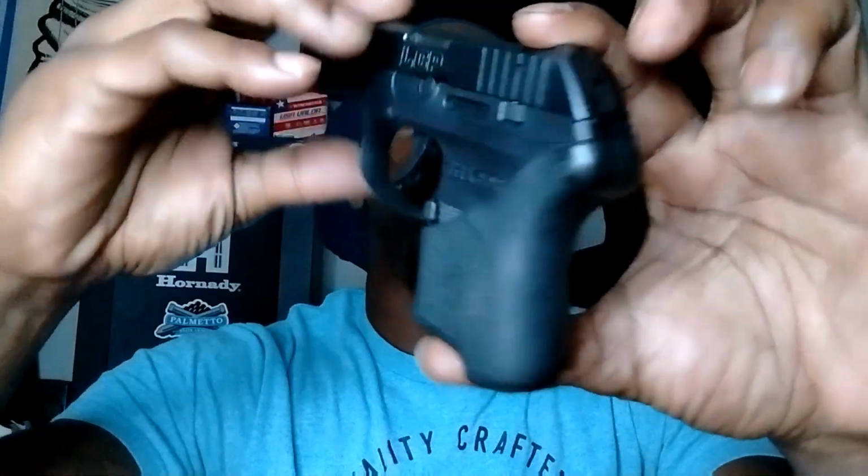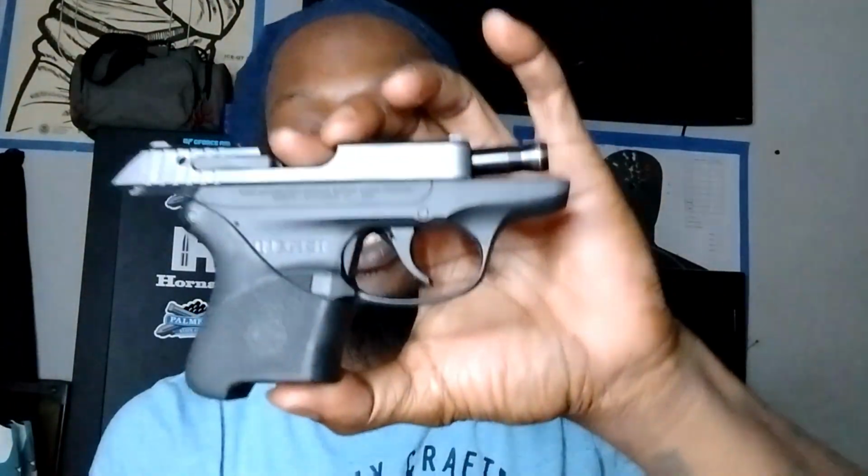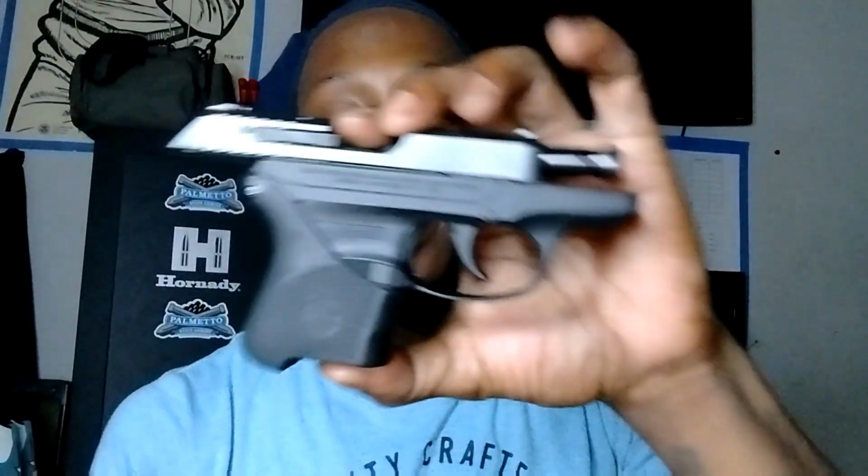The Ruger 380. We are clear. There's nothing in the chamber. I can show you, there's no magazine inside. Ruger 380. Nice, slim, small. Like I said, it goes good in the pocket for deep concealment. The only downfall, negative to this firearm, is that it's a little bit snappy.